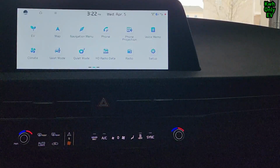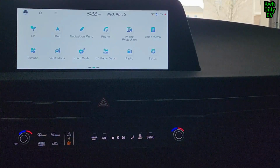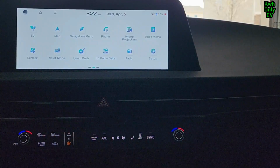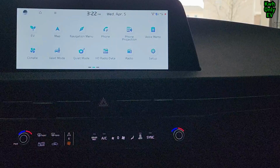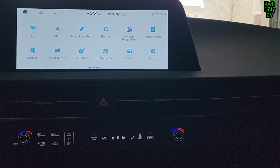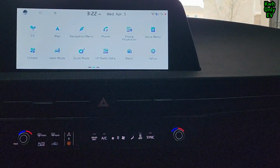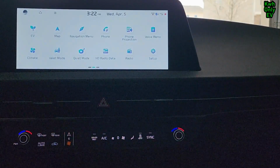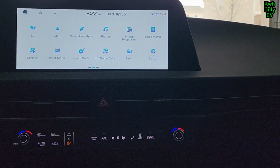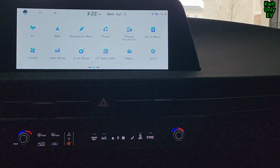So far this week, was it last week or so? Hyundai released the 2023 Ioniq 6, and the Ioniq 6 comes with the EV route planner. Watching some YouTube channels, I was able to see that the Ioniq 6 does have the EV route planner, and hopefully they are going to transfer that to older EVs like Ioniq 5, Kia EV6, GV60, and other EVs that they have in their lineup.